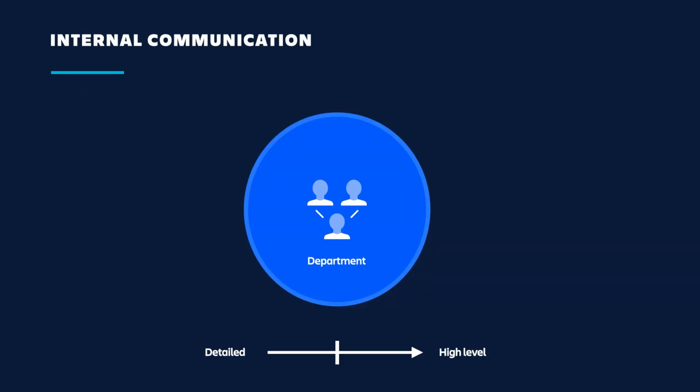Now, you're also going to want to update stakeholders pretty regularly about your project. These people aren't quite as close to the day-to-day and may not need all the hairy details, but they'll likely want to know the goals of a project, how it's tracking, and if there are any risks or blockers that come up.